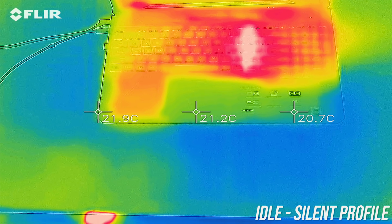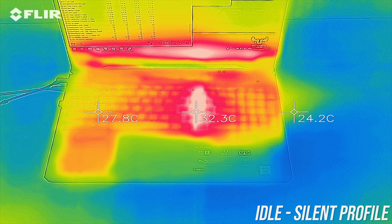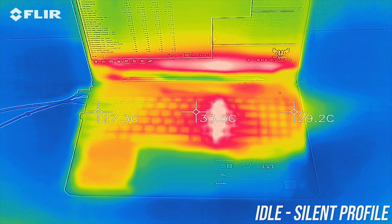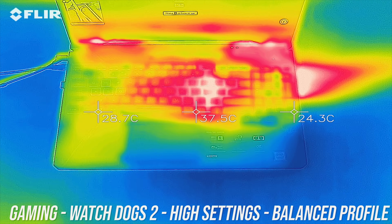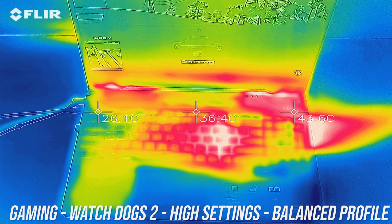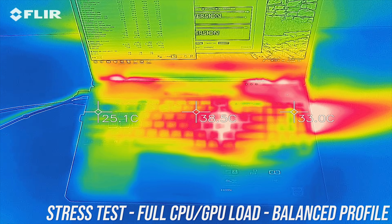As for the external temperatures where you'll actually be putting your hands, at idle 15 minutes after completing stress tests it was around 30 degrees, though up to 40 near the center. While gaming, the center gets to around 50 degrees Celsius, but the rest is quite cool in comparison. And then a similar result was seen with the CPU and GPU stress tests running.